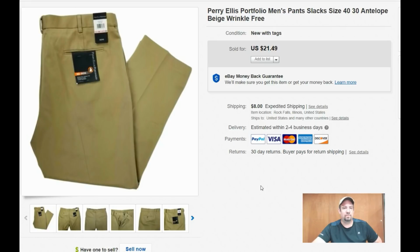I may have touched on these or showed these in a ride-along video. Just touching on some sales that I had. I've had these forever. I paid $1.50 for these, or $1.23 for these, at a Goodwill $1.50 day. It's hard to leave a brand new pair of pants for $1, $1.50. But these finally sold for $21.49. The buyer's already left me feedback, so she was really happy with those.